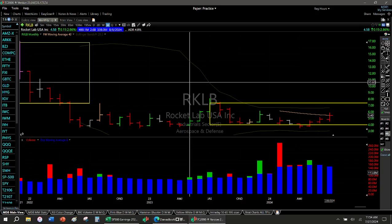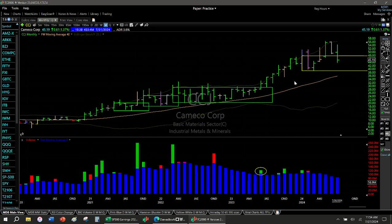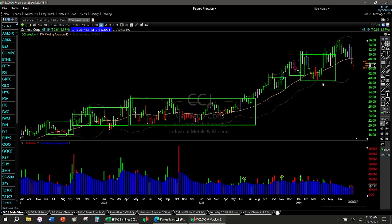CCJ. Oh no, not CCJ. CCJ is very good as a company at losing money. And I know uranium might be hot, but this might not be the way to play it. Box breakout, and now it failed. Box breakdown. Volume sort of light.